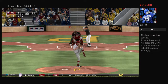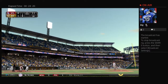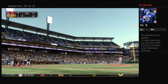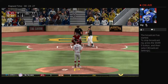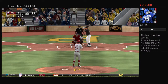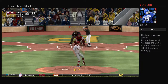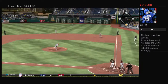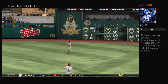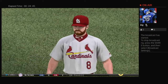1-0. And a fastball in there for a strike. 1-1. Just no chance to pull the trigger on that one. It just got on him too fast. The 1-1. Here we go. In the air to right center. Lee moves to his right and puts this one away in the alley for out number 1.